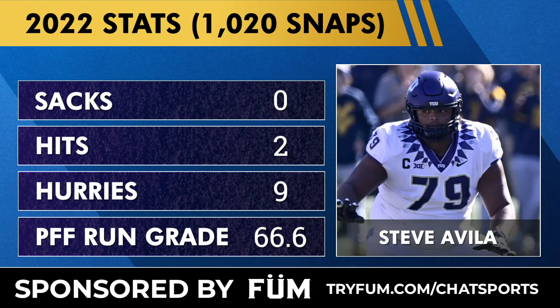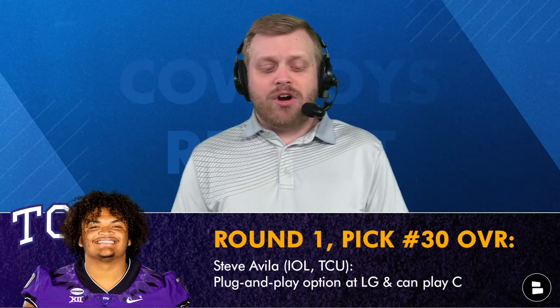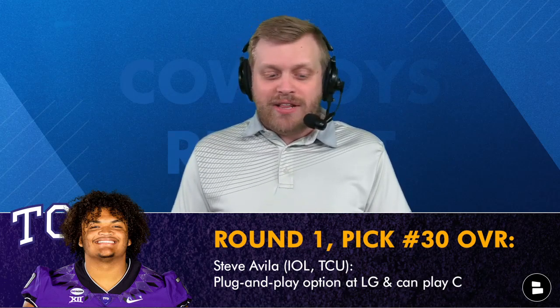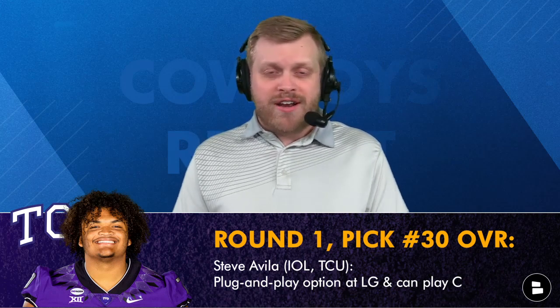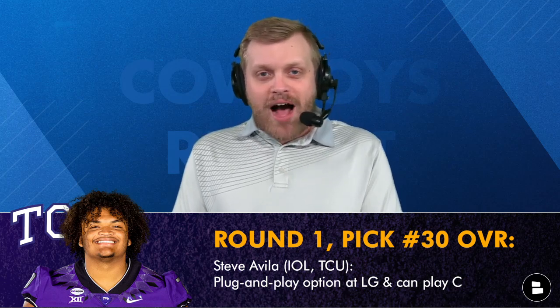Has played some center, by the way, as well, which is an advantage over Osiris Torrance. Torrance is a right guard. Got to make a change to play left side. Avila's played center and left guard. Does have tiny hands. A fairly average athlete. I think the footwork has room to grow, but he is working with Duke Manyweather. So in terms of the fallback options in round one, trading down, getting Steve Avila, I'd be on board with that one. Round two, I'm moving back up.